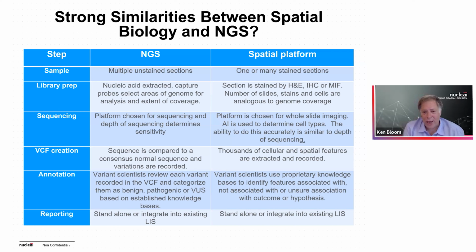In the case of NGS, we create a VCF file, which is basically those variants from normal that we identified in the sequence. In spatial biology, we extract thousands of different cellular and spatial features that we've extracted and recorded. The hard part right now that's still evolving in NGS is building up the annotation system so that we understand what variants mean. Are they benign? Do we not know what they mean yet? Are they clearly pathogenic? And we're still building those in the spatial biology realm.